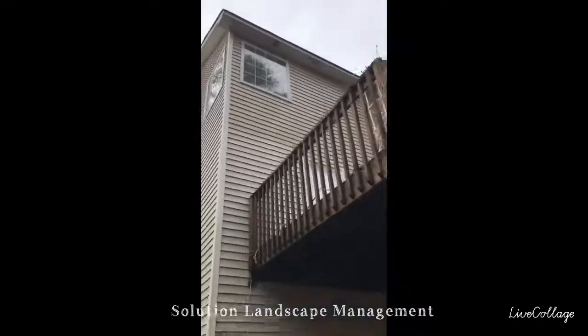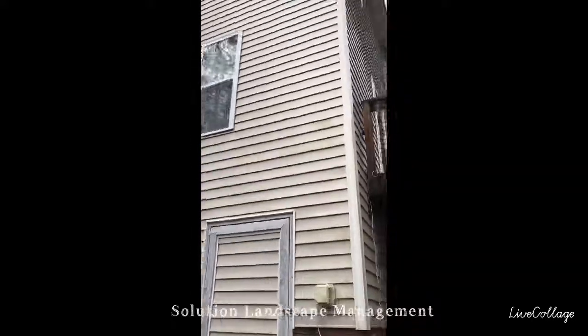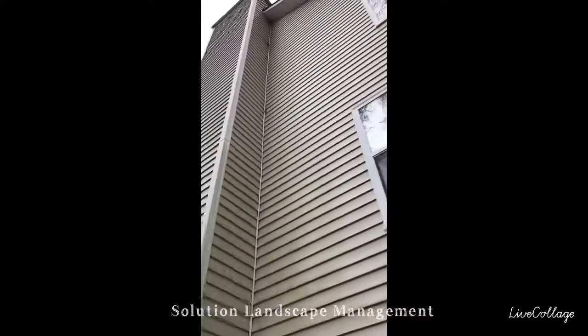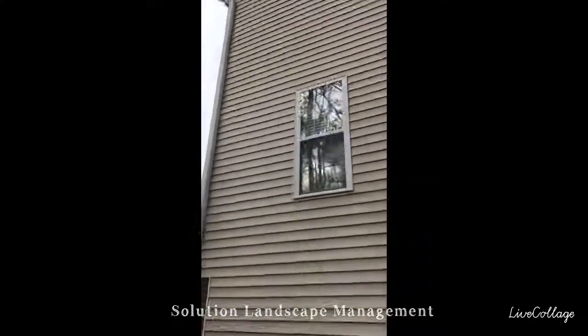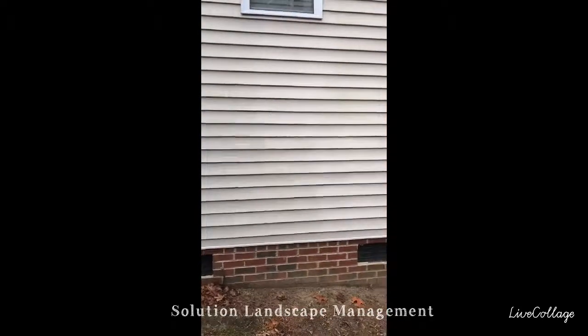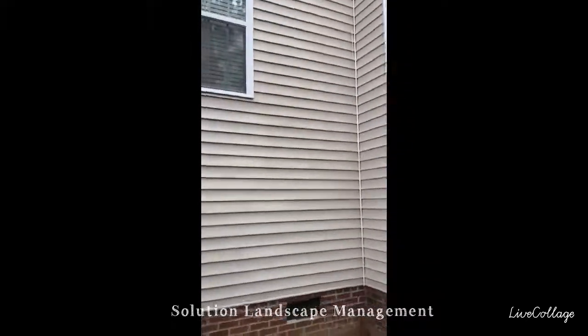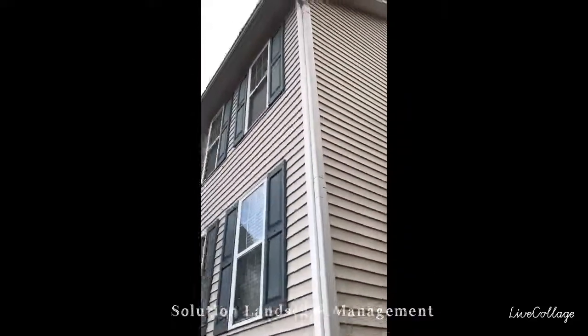As you can see, it's pretty bad. Let me get closer. Look at all that green. This is just like that on the back and left side of the house. The front is not that bad.